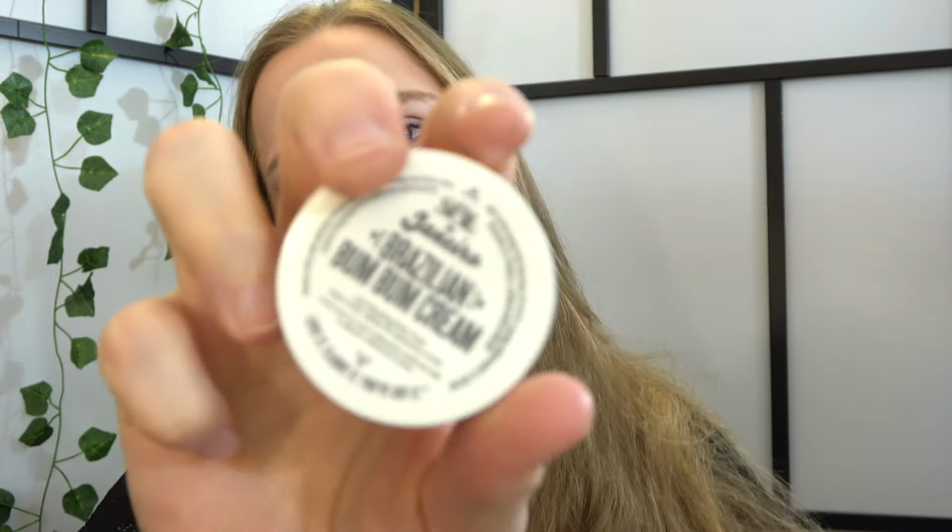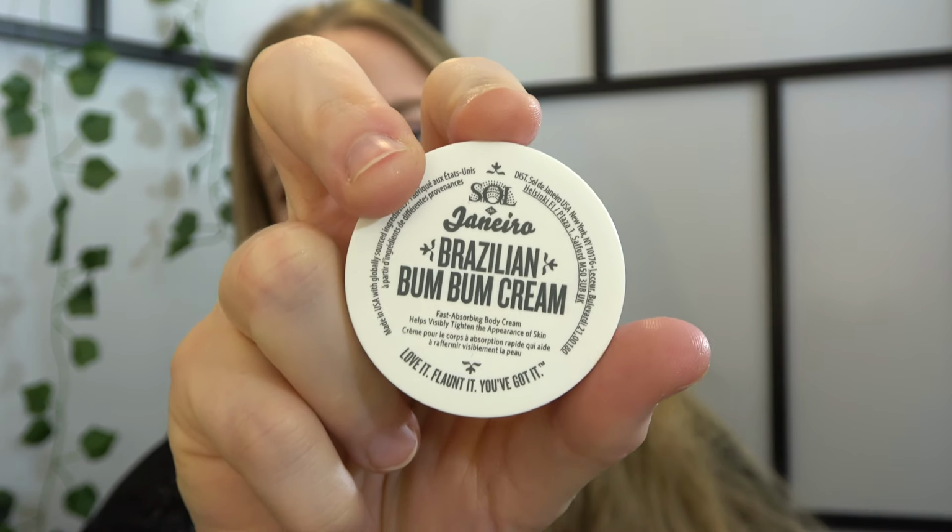And in so many cases, you get a Brazilian bum bum cream or a boom boom cream. Someone said it's pronounced, but how do you pronounce bum bum as boom boom? I don't know. But the girl who shows these spoilers, she loves this scent, and I just don't understand it. I don't understand the hype.